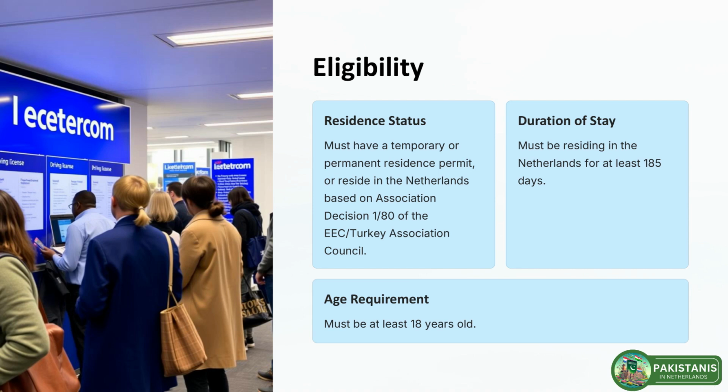There's also an exception for individuals covered by the association, Decision 1/80 of the EEC-Turkey Association Council, which allows Turkish residents under this agreement to meet the eligibility requirements. Next, let's talk about the duration of stay. You need to have been living in the Netherlands for at least 185 days. This ensures that the licensing process is for residents who are actually part of the Dutch community rather than for short-term visitors.